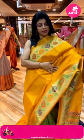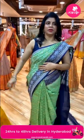Kora with thread weave and matter. Complete thread weave. Very nice all over. Next saree.